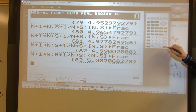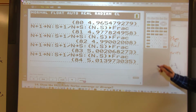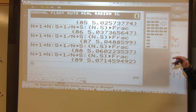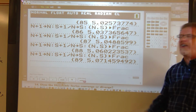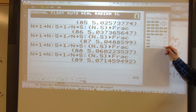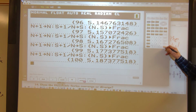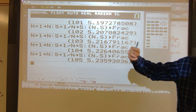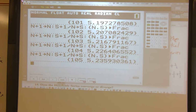It's all the way up to 5. It broke through 5. The 89th partial sum, the sum of the first 89 terms of the series, is 5.07. And it'll never stop. It'll break through every barrier. It'll break through 100, 1,000, 1,000,000. The harmonic series diverges.